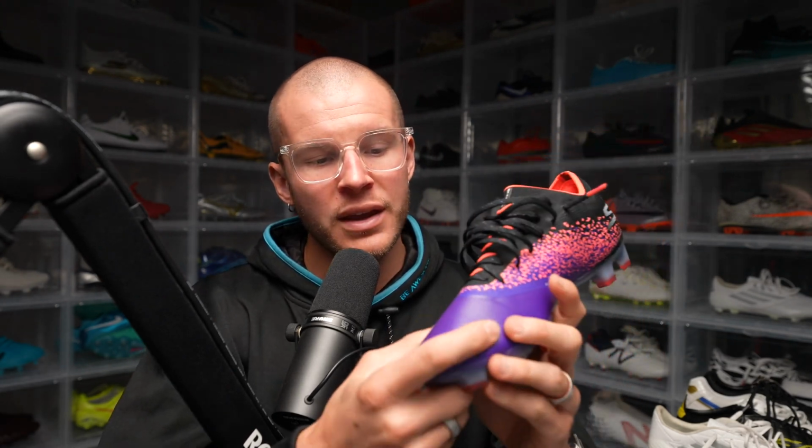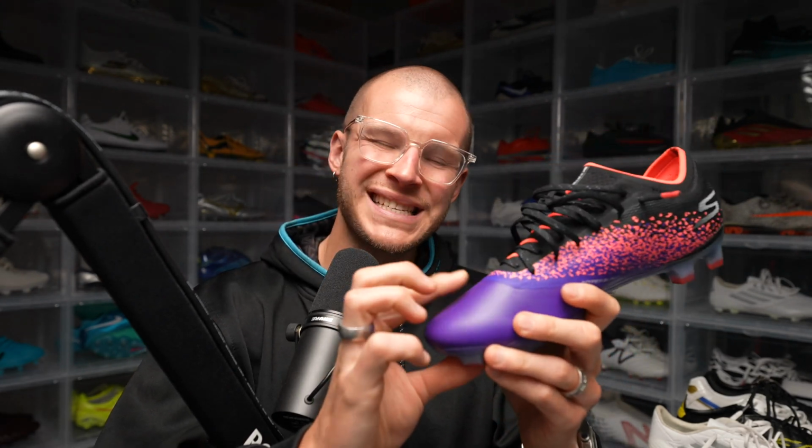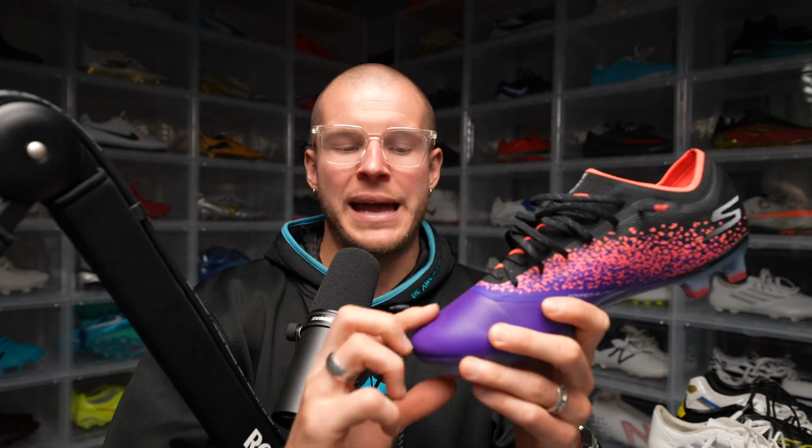The reason I'm going to say the Skechers is closer to the Vapor 10 is because it's ever so slightly more padded version of the Teijin on the Vapor 10. But if you didn't know, and I'm sure given the fact that you have already mentioned that I've tested both, you've probably seen my reviews on both, which is awesome. If you haven't, go watch them.